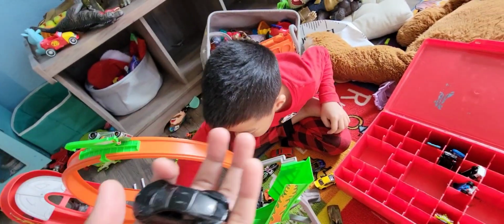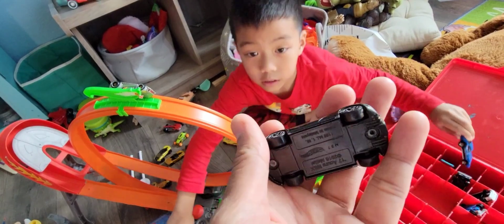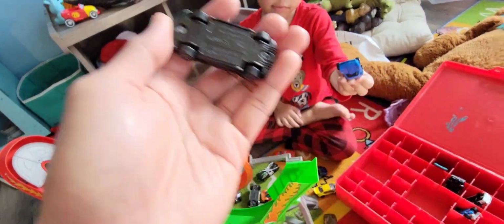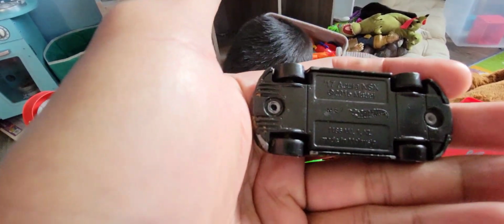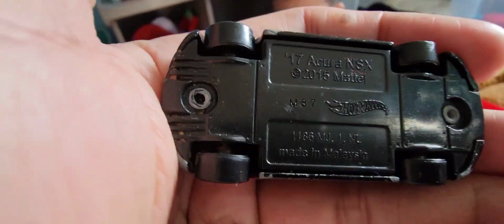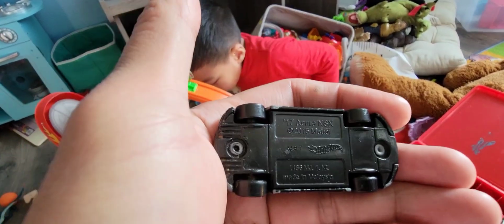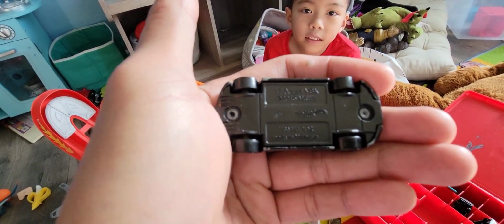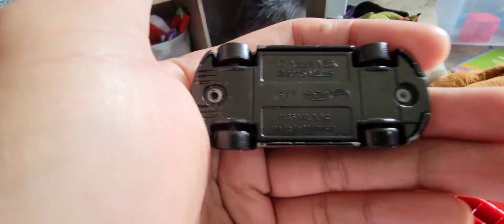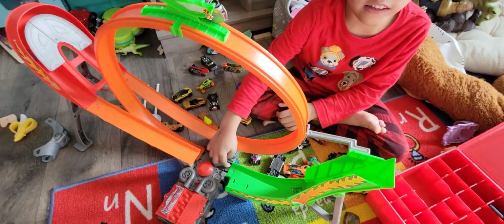Okay. Next, Isla. Isla got this one. This is like a black car. What is this? Oh, not yet. This one. Isla took it. Isla, I'll try this one also. What's the name of this one, Isla? Don't move. Akira. Oh, this is 2017 Akira. Made in... Guys, it got broken! Malaysia. Ooh, what happened? I don't know.